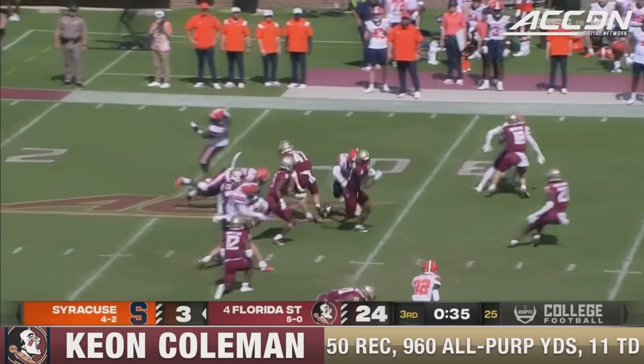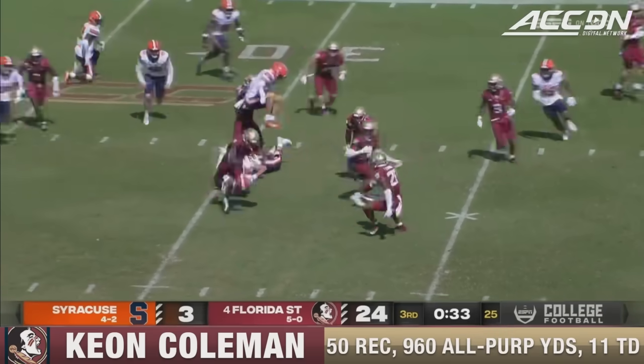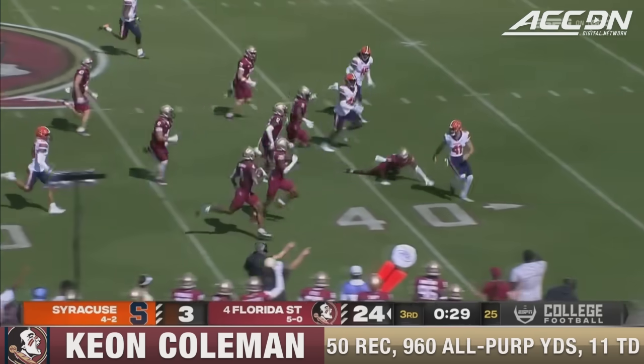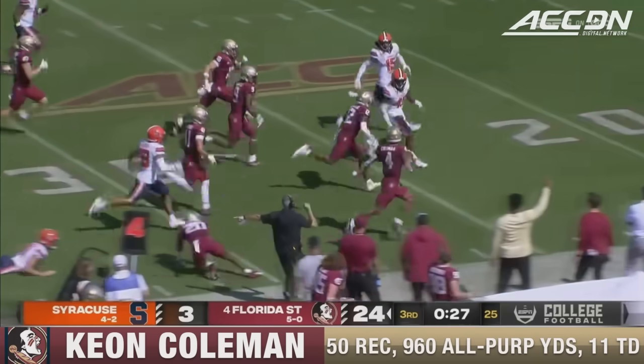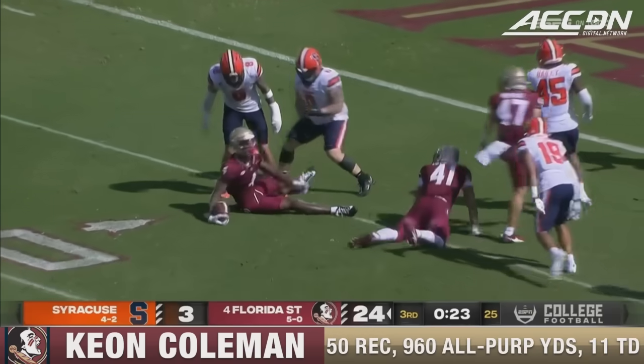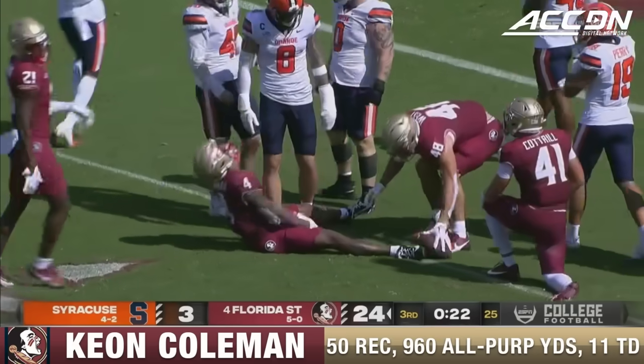Keon Coleman. Breaking tackles. Still on his feet. He's got a convoy of blockers. Coleman lets some of those blocks happen out in front of him, looking for a cutback lane, finding it down inside the 10-yard line.